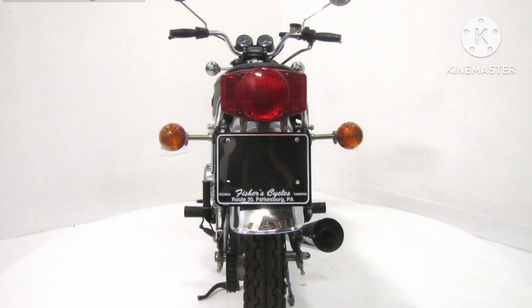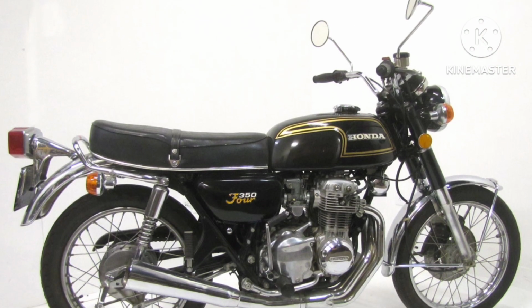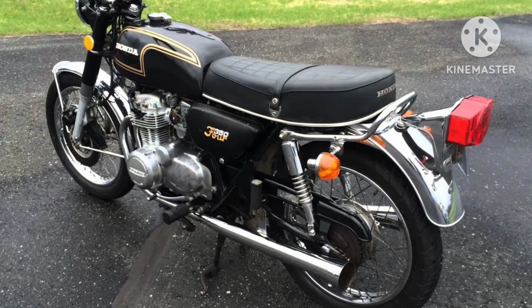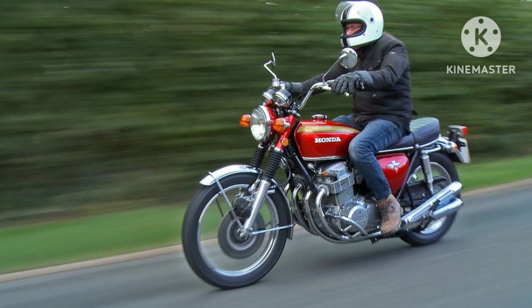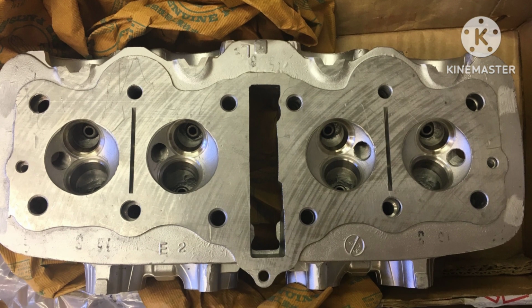Engine is a 347cc, 21.2 cubic inch, 2-valve per cylinder SOHC, 4-stroke, transverse inline 4-cylinder with compression ratio of 9.3:1. It gets 4 times 20 mm Keihin carburetors. It can achieve a top speed of 98 miles per hour, 158 km per hour. Its 8-valve 4-cylinder head develops max power of 34 horsepower at 10,000 revolutions per minute and 27.2 Nm at 8,000 revolutions per minute.